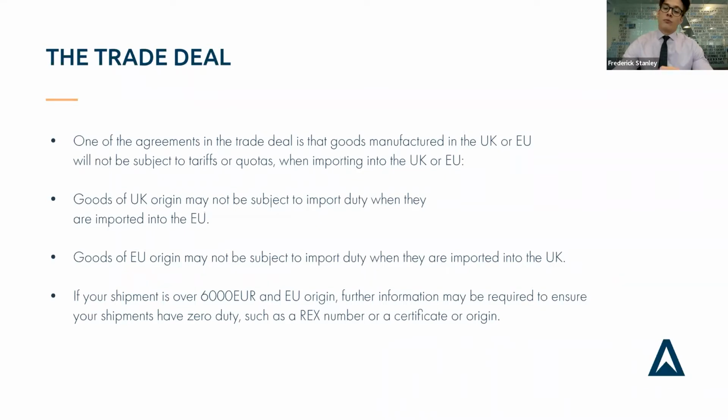For imports from the EU into the UK, if they are over a certain value, as noted below, the 6,000 euros, you would have to have a further certificate of origin, which is distinguished by the REX number, which is something you can get from your local Chamber of Commerce. That's just further proof that your products are indeed manufactured in the EU and that no duty would apply for your products.